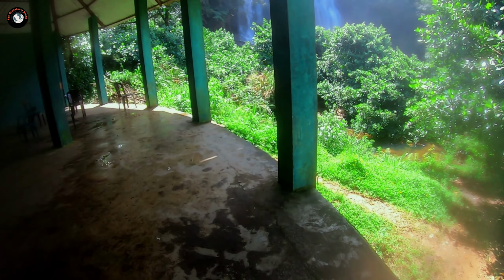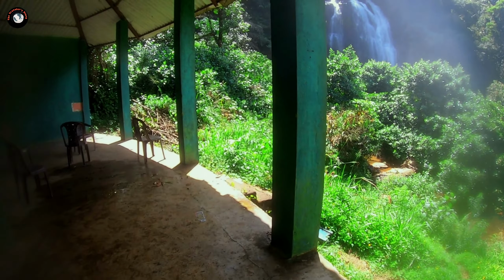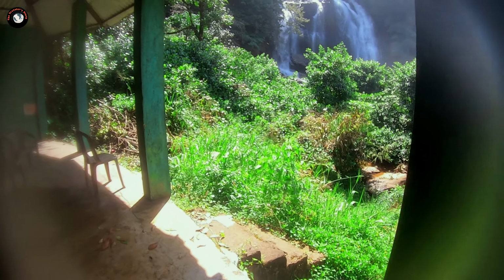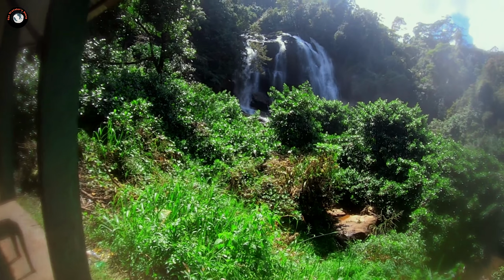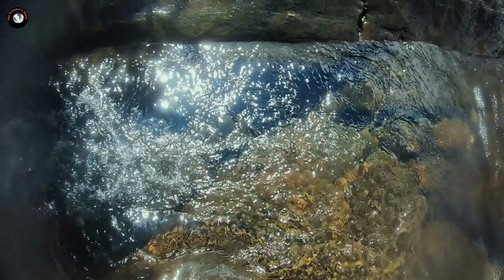Galboda Fall, a majestic 30-meter cascade, nestled at Nuwara Eliya. This beauty isn't just about the height, though. Its name, meaning fall adjoining the stone, comes from the massive boulder guarding its base, adding an air of ancient mystery.